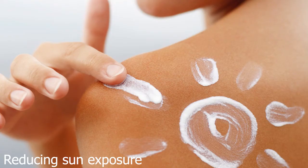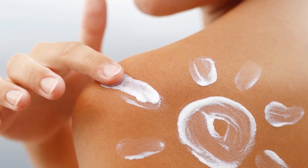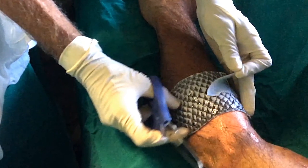Number 6. Reducing sun exposure. Do your best to avoid exposing the burn to direct sunlight. The burnt skin will be very sensitive to the sun. Keep it covered with clothing.